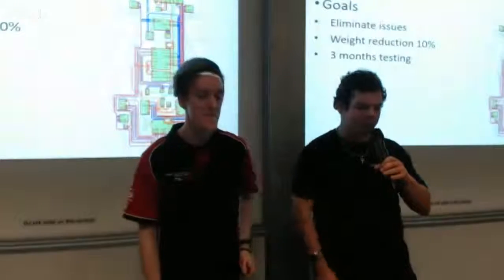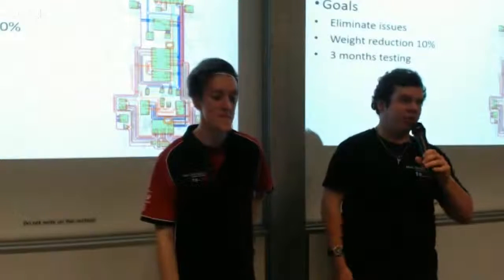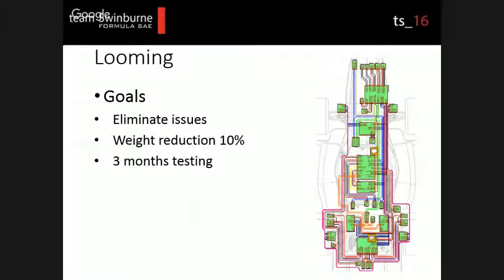So basically, my job this year was to sort out the looming of the entire car. Last year's loom was fairly good. We're just improving upon last year's design by reducing the length of the loom. In turn, we can reduce our costs and reduce our failure points within the loom itself. The main goal was to try and cut some weight out.